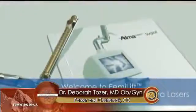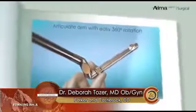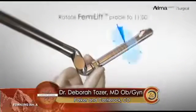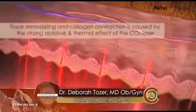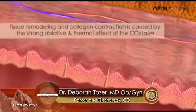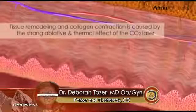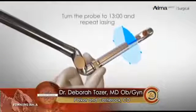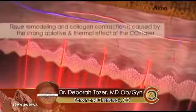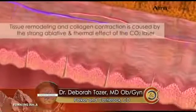Well, there's a video that helps us out. Yes, and it's a great video that shows how that works to rebuild that collagen, specifically under the bladder. So that's the probe. It can rotate 360 degrees, so we can focus on the area that we're looking for. This is showing how the fractional CO2 laser penetrates into the tissue, into the dermal layer. It has a thermal effect and also an ablative effect, so it spreads, and that works for rebuilding that collagen. And it's a simple 15-minute procedure.